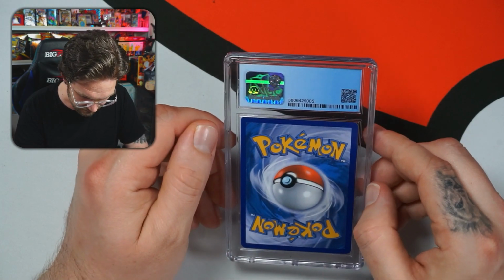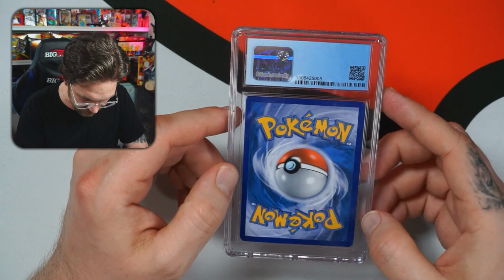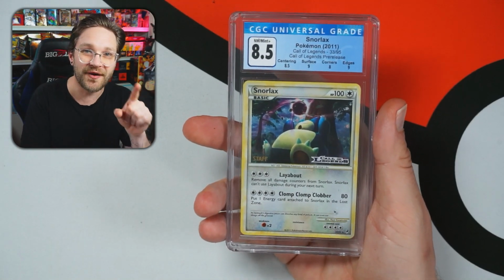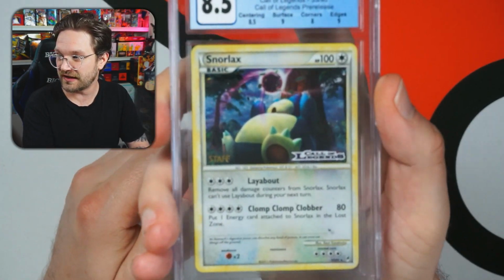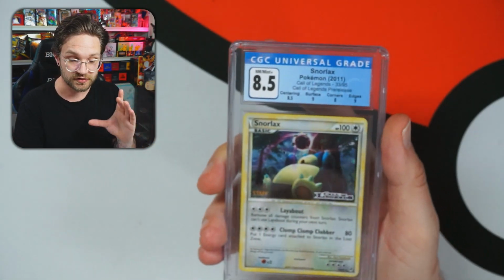Right. Okay. Corners look pretty good. The back looks tidy. Let's see what we got. Oh, the staff card. But. Error. They've not put staff on there. Can you see this is the staff card? 8.5 as well, by the way. This is a gorgeous raw card.